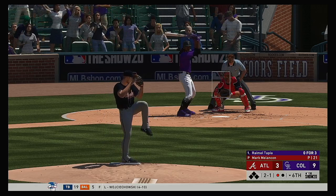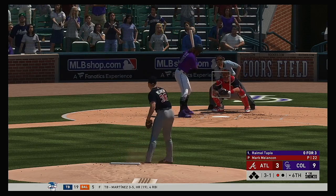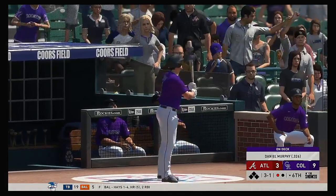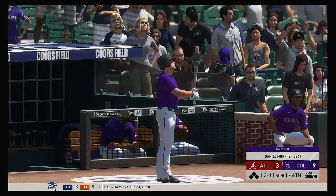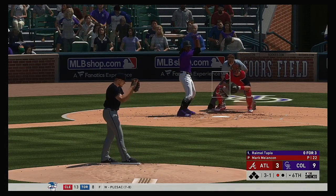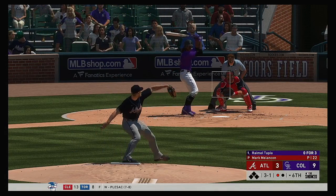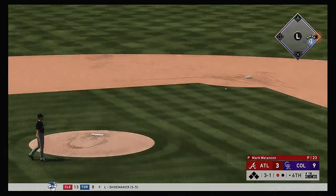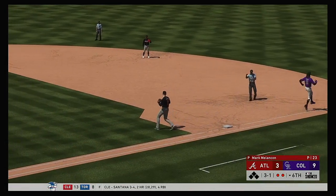Into the box, Raimel Tapia. He's fallen behind now, 3-1. Daniel Murphy will be next. Bases are empty, one man out. Hit on the ground to third. Camargo's got it. Throw gets him, two down.